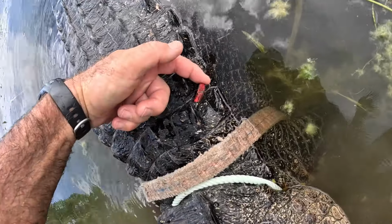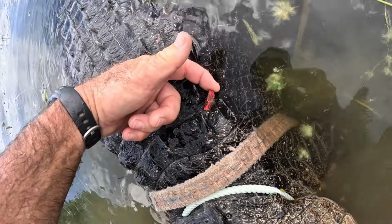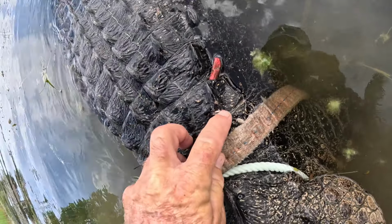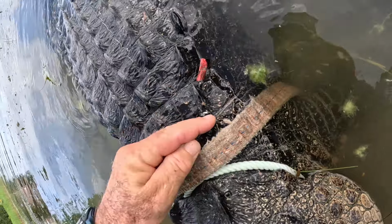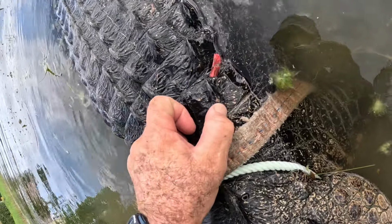So there's the end, that's the shaft of the arrow. If they were trying to catch him, he death rolled and popped that and tipped. They're little metal ends that kind of fold out so it can't come back out. So he's got one in there going that way and one going this way. So we're gonna get that out somehow.